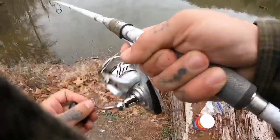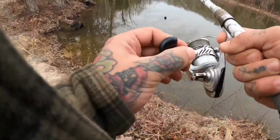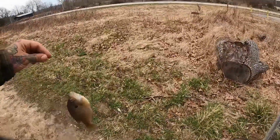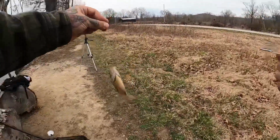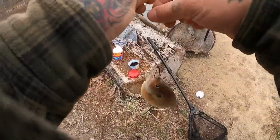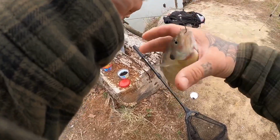Fish on. Oh, I'm stuck on these weeds. There you go. What we got? It's like another little sunfish. That's all right. Still not a bad looking fish. Decent size, actually. I think we might string this guy up.